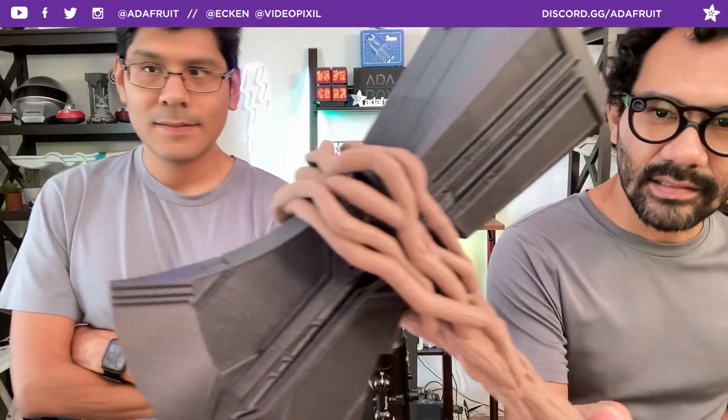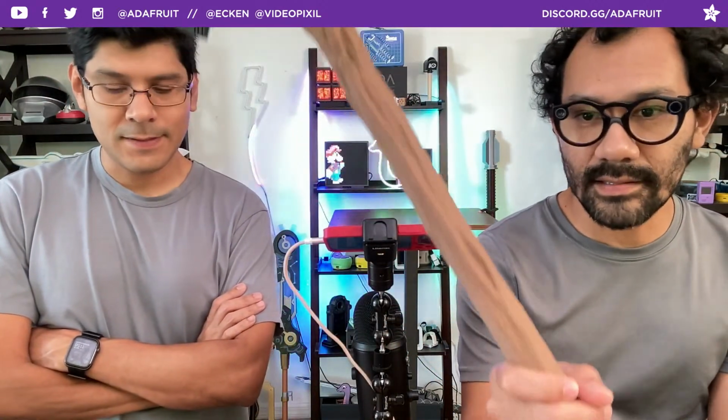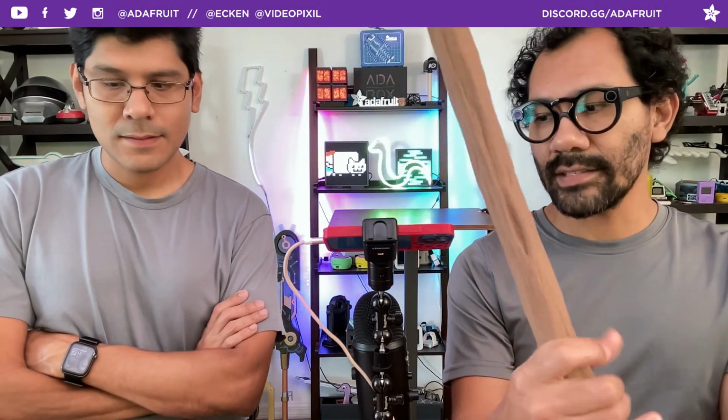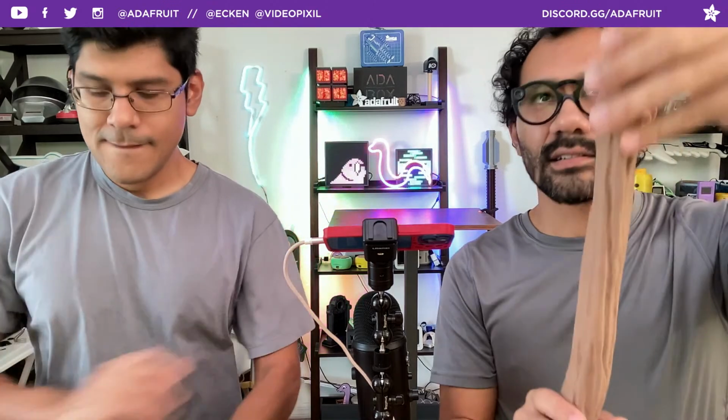What camera am I on? No post processing as well. This is just straight up filament. That looks great. This is dark wood PLA from Hatchbox. Right, that same stuff you use for the Groot. Yeah, excellent detail on all this.